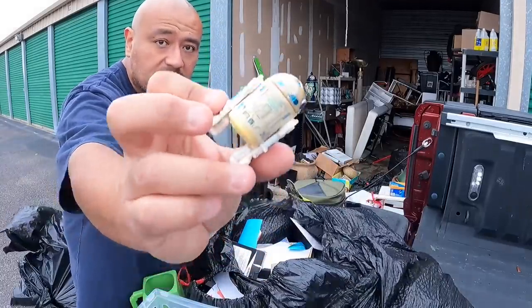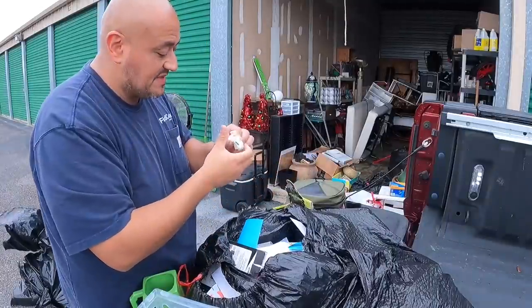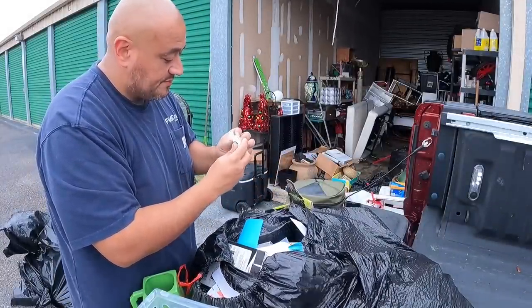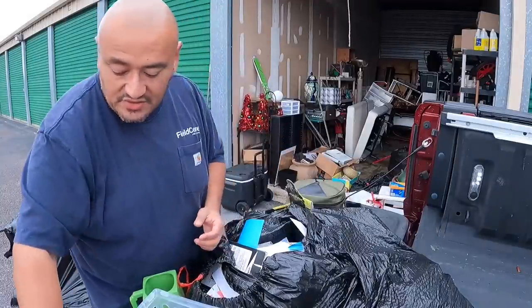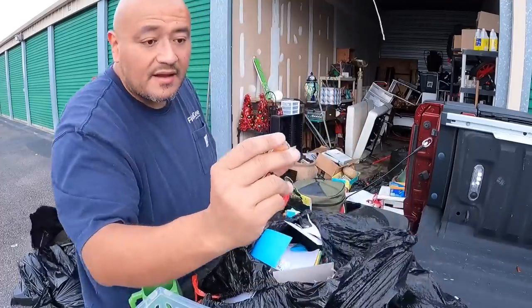Oh, R2-D2. You see him there? This looks like it's from the 70s. Well, I bet this is the original one. Hong Kong. That's good. Yep, 1977. 1977 R2-D2. Look at that, guys. Another mint.